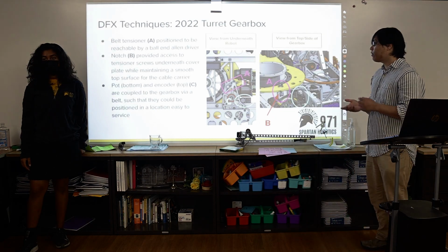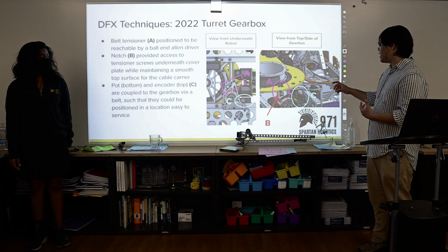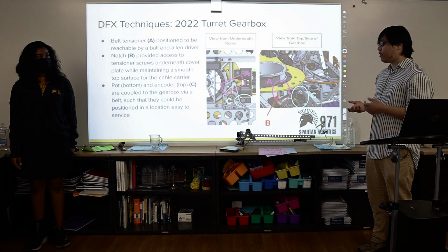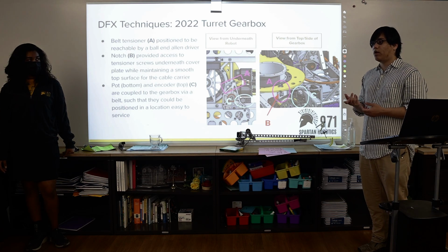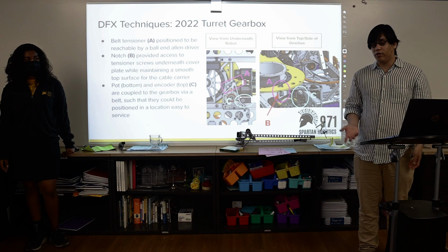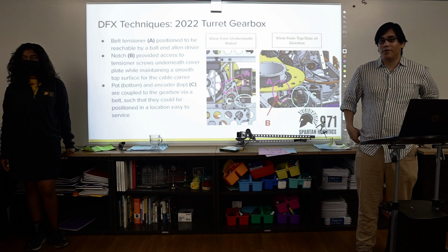So it couples the output of the gearbox to a separate shaft, such that we could place that sensor shaft in a place that was a lot easier to service, and have both our encoder and pot on it. I know a lot of teams only run one of those, but we run both. One sensor was on the bottom, one sensor was on the top. Does that answer your question? Yes. Cool.